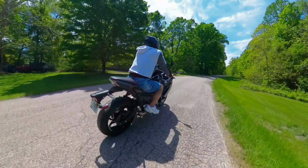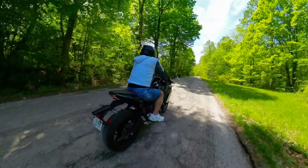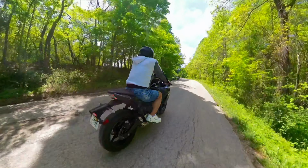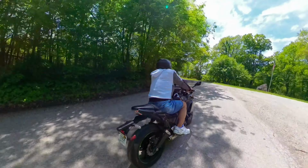And this is just kind of the back roads of Brown County. But I'm not sure, I didn't write down or catch which actual street I was on. But no traffic, roads are halfway decent, and great scenery. Everything you want for a bike.